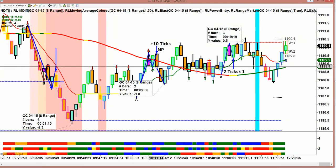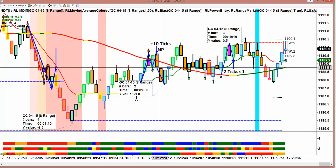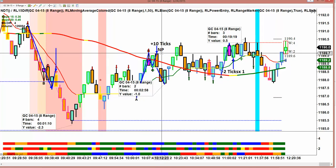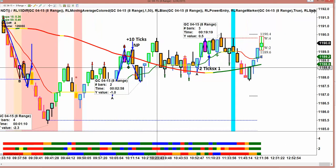Then this was a structural trade. I had this engulfing candle overrun another engulfing candle to the upside, and it went for 10 ticks, but because we didn't get a wick or a pullback, I didn't book the trade or count it as a win. So this was a 10-tick winner with no pullback. It was a little bit of an aggressive trade, but it worked really well. In fact, so well, we didn't even get a pullback on the trade.